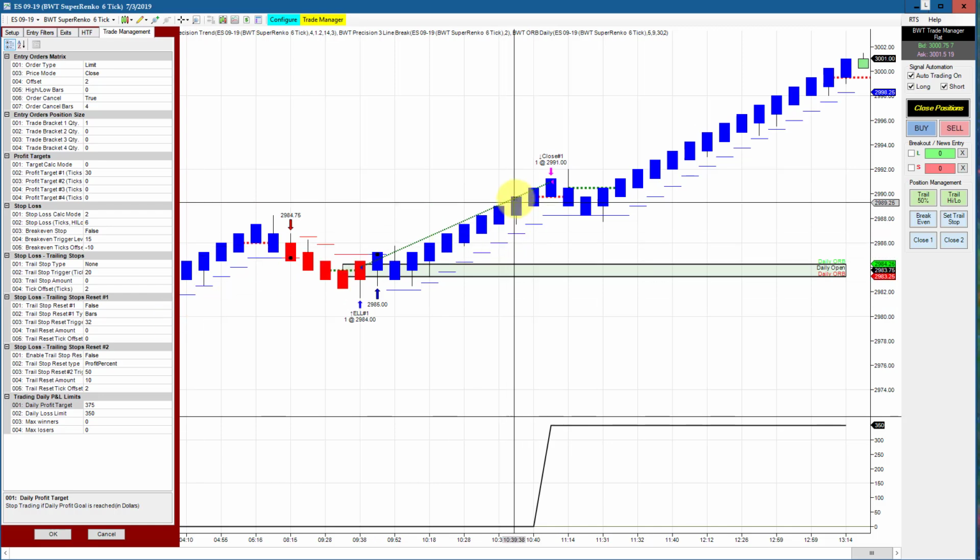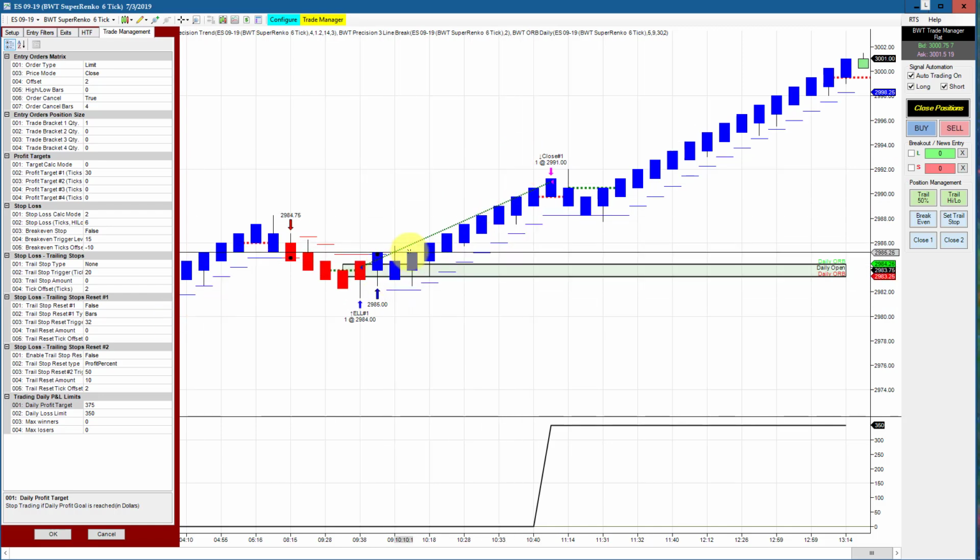The only time we use a market order is when we hit our goal. Everything else would be a limit order. Your entries, always a limit order, and anytime you have a profit target like this is a limit order. It's put in there to get filled at the price of the profit target.